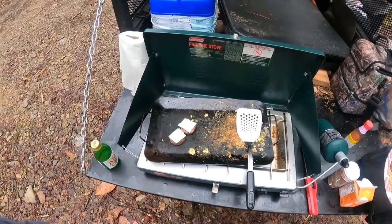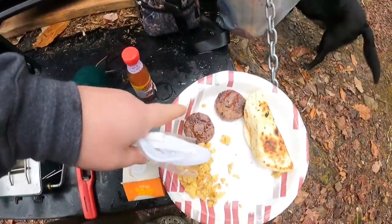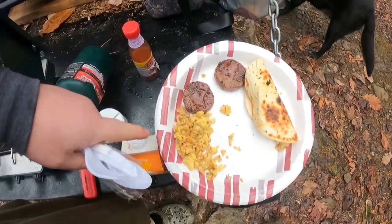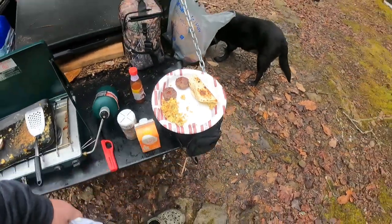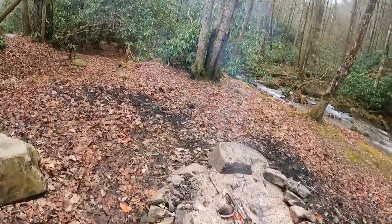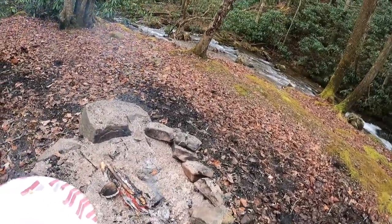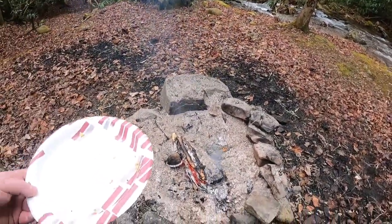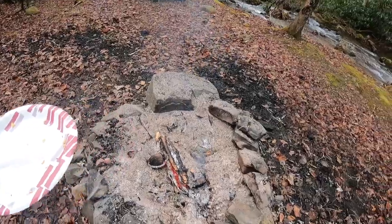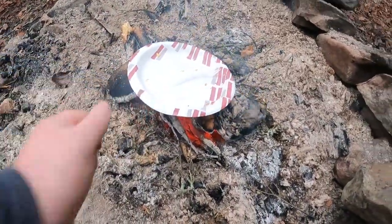Waiting on the cheese to melt for the hounds. Got my wrap going. A piece of sausage with some Texas Pete on them. A little bit of eggs. I'm not super hungry this morning. That was a pretty decent breakfast for the morning. Been a pretty good little trip so far. Short though. Didn't get here till late, but still was an alright time.